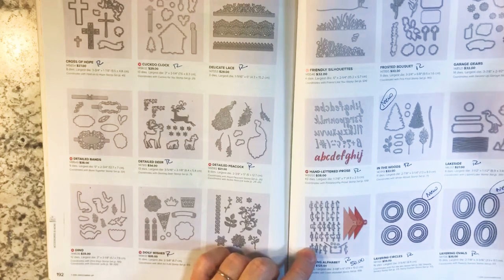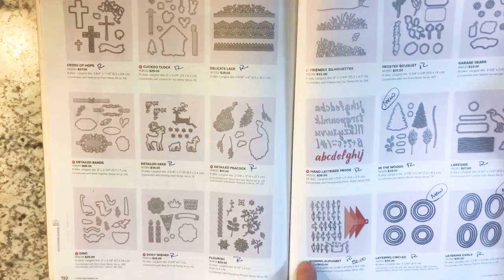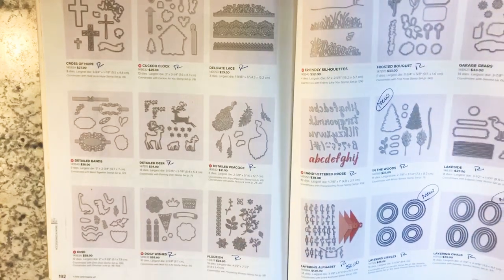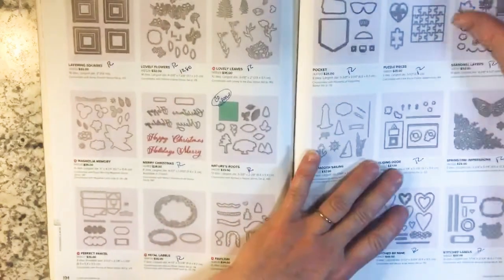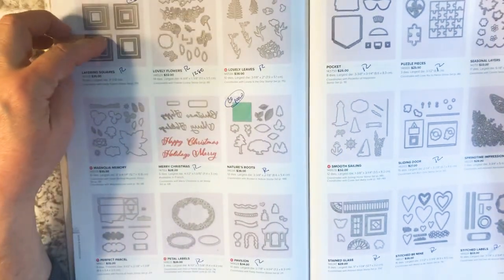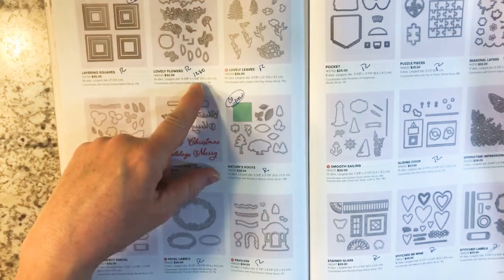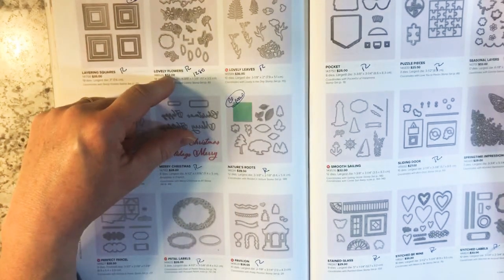The Layering Alphabet is retiring, and it's on sale for $50. It was $125, so that's a massive discount. The Layering Squares is retiring. We will be getting new ones of those. The Lovely Flowers is retiring, and it's on sale for $12.80. It was $32, so that's a great deal.